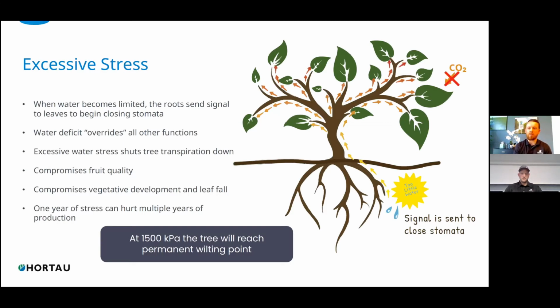At this time too, if we're starting to apply excessive stress, it's going to start compromising our fruit quality as well as our vegetative development. And also, 1 year of stress can dramatically hurt multiple years of production.